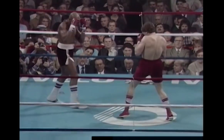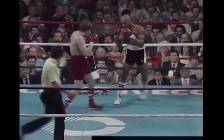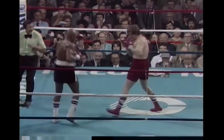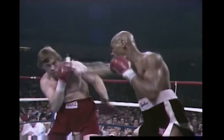Hagler the southpaw. First to attack and the first to score to the head of Sibson. Walking on the punches in the opening seconds. He has to get in close. He's outreached by over 6 inches.